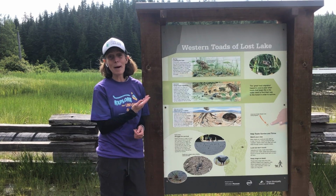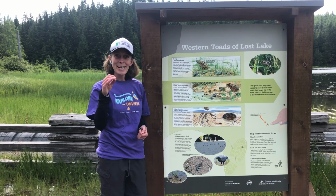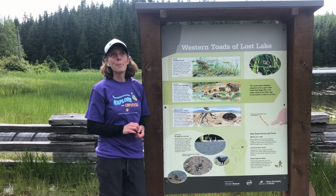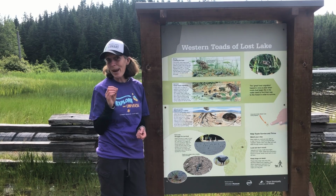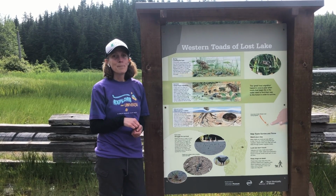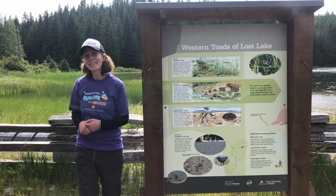It tells us a little bit about how many eggs the adult western toad can lay, anywhere from 12,000 to 17,000 eggs in a delicate strand. That's usually in the aquatic vegetation. Something really important about shoreline vegetation is it gives a little bit of cover for amphibians to lay their eggs and for their young to develop while they're feeding early on. We're going to take a look now at another area of the wetland.